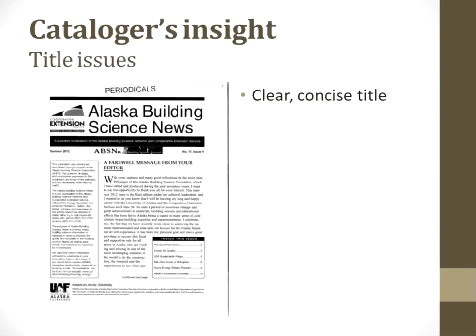So this here is an example of a well-constructed title. Even if the creator information was stripped away, you would still know what the document is about. It stands on its own.